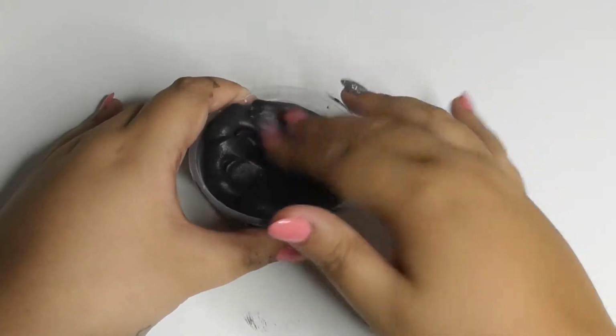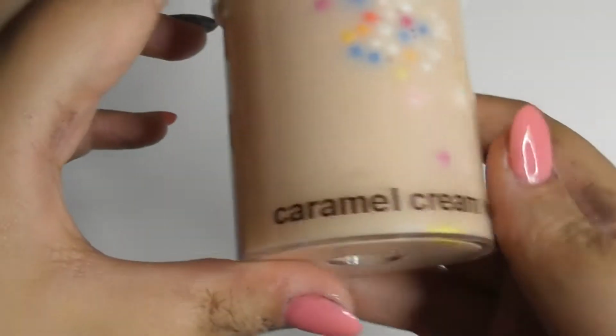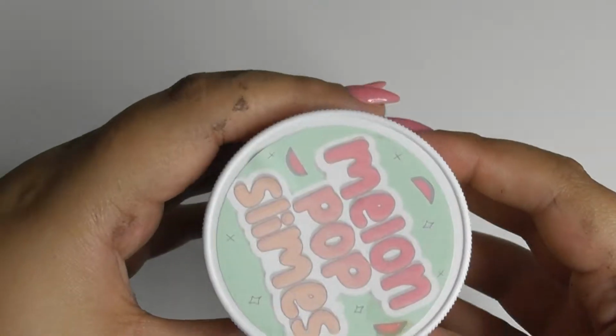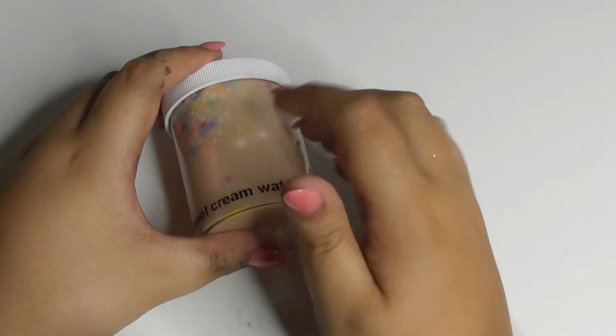It was a very nice slime, and it was scented like all the other slimes. I can't quite put my finger on what the scent was, but it was definitely a nice scent, and overall, I did really like this slime.